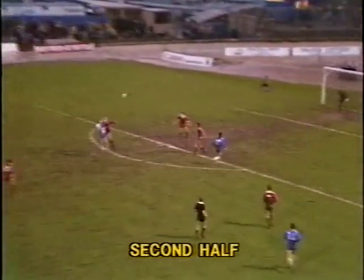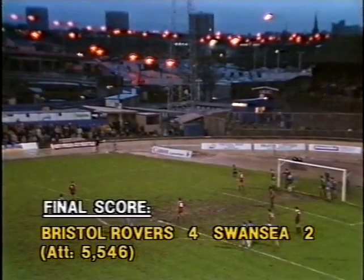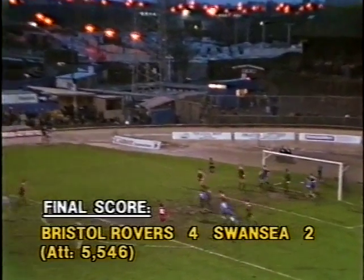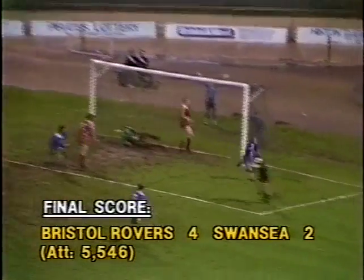Rovers' third came in the second half. A long free kick from Parkin allowed Holloway to have a swing at the ball, and his shot just managed to avoid Rimmer, and there to put the ball home was Paul Randall. Well, the icing on the Christmas cake came midway through the half. Holloway's corner was helped on by McCaffrey, then Randall, and finally O'Connor, who scored. A thoroughly convincing victory there for Bristol Rovers.